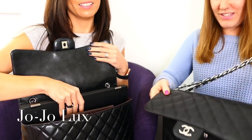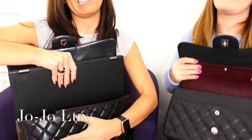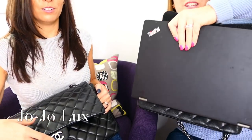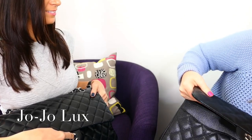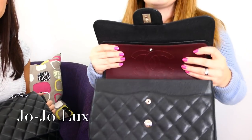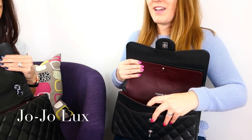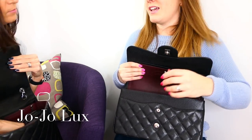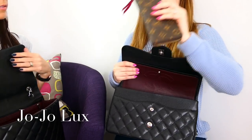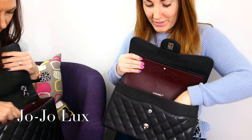Just quickly fix the chain in there. So I'm going to pull out the 15-inch laptop that we're pretending is a 13-inch. We won't attempt to put it in here because there is just no way that a 13-inch or a 15-inch is actually going to fit at all. Okay, so if we try putting in the Clemence, should I do it in the reverse order? Yeah, same order. Clemence wallet.